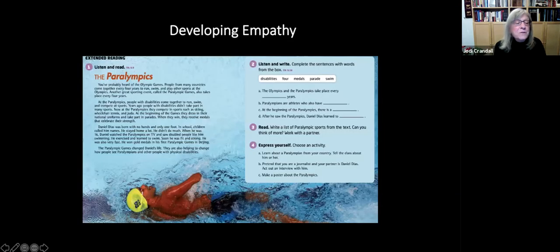This is a wonderful reading that's after the first 3 units in level 3. And it's a wonderful way that we're helping our learners to develop empathy. It's a story about the Paralympics. And you're not going to have time to read it now, but I want you to just look at the 3rd paragraph. It's about Daniel Diaz, and he was born with no hands and only 1 foot. And you can see that in the photo.